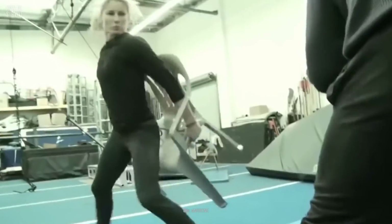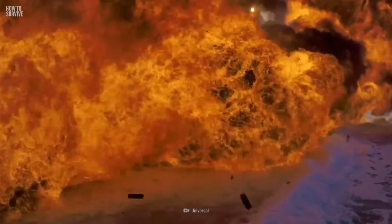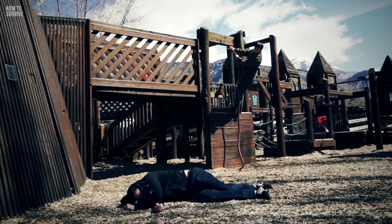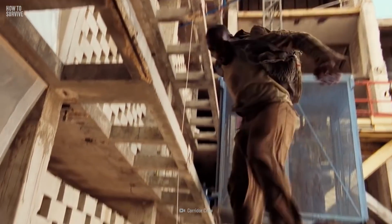A stunt person or stunt performer is someone who doubles for an actor during the filming of stunts and dangerous scenes. And although it might seem like fun, this is not a job for everyone. Not only is it physically grueling, but if you're not careful, the stunts can also go horribly wrong.